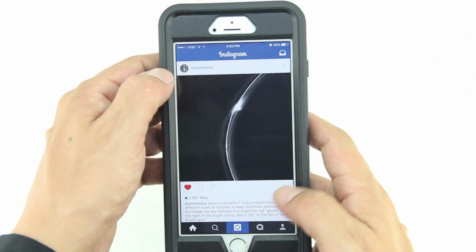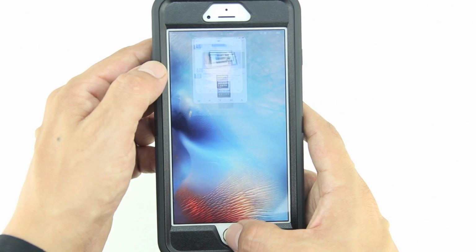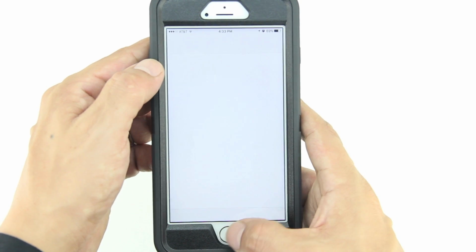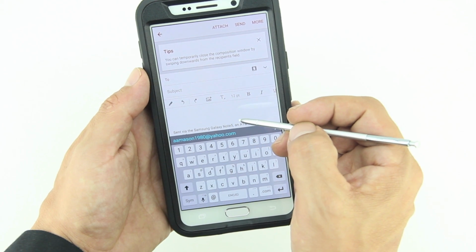The next category is which one has the best multitasking. Now in my opinion, Apple in the past couple years have tried to step up their multitasking game. However, I still think it's not up to par. So in terms of the winner of the category of best multitasking, I have to say easily and hands down, the winner is the Galaxy Note 5.